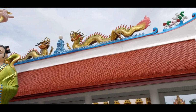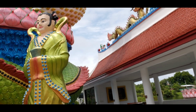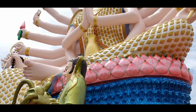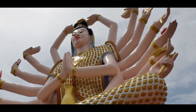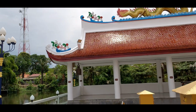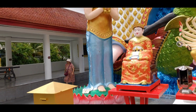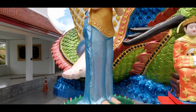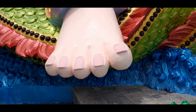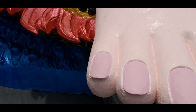Unexpected or maybe expected. The good thing about the rain is that there's not too many tourists here. I thought, in my write-up it said that it was built into an ubosot, but it's not. It's just the statue itself. Let's take a look at these nails here. Pink or mauve, purple nails.